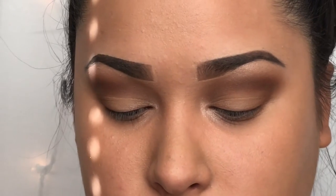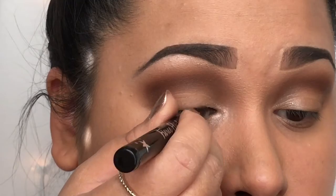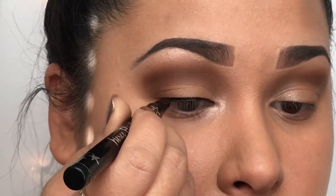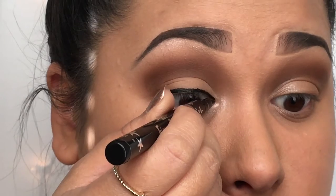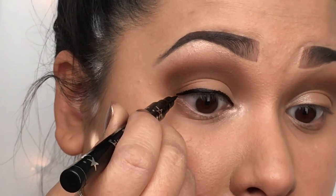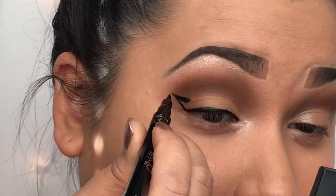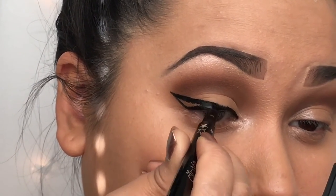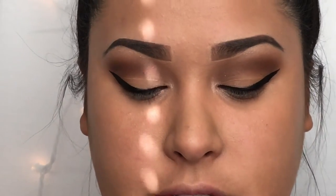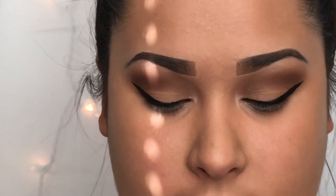Now I'm going to go in and do a cat eye, and I'm going to use the Ciati London Fierce Flicks Eyeliner Pen. Usually when it comes to bolder lipsticks, I like to pair it with a bold eyeliner. So I'm going to make this line really thick, and the wing, I'm going to make it extra dramatic. So now I'm just going to apply two coats of the Too Faced Better Than Sex mascara on the top, and then I'm going to apply some lashes over that.